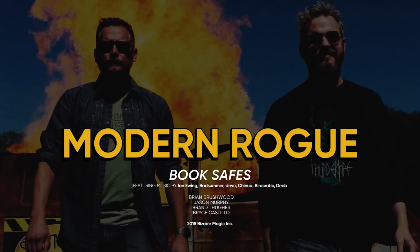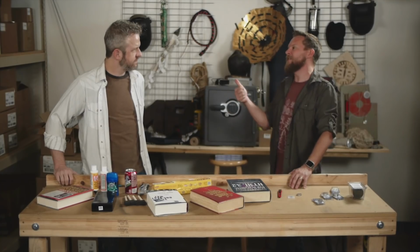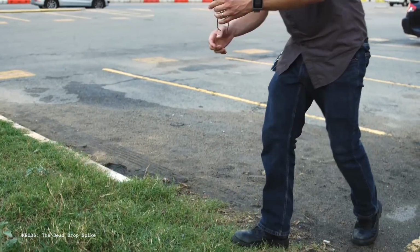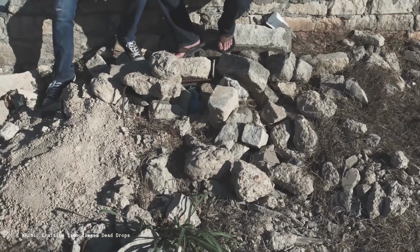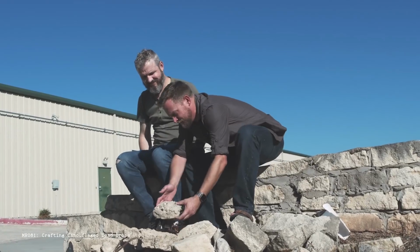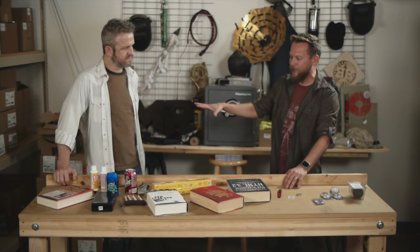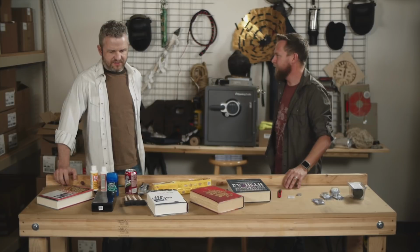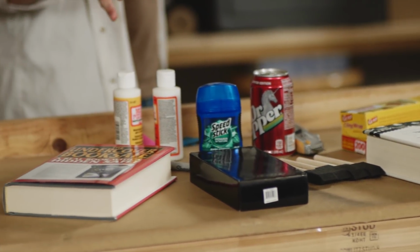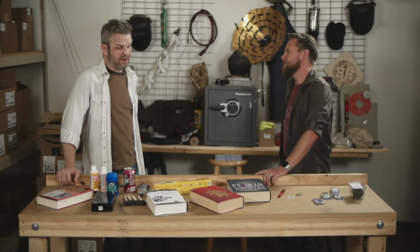The Modern Rogue joins a book club. So first we did the dead drop spike, which is a camouflaged way to transfer materials between two espionage agents. We made a fake rock that was camouflaged in the environment, in which we hid our cigarettes and booze. This is like socially invisible camouflage, right? Yeah, this is hiding things in plain sight, which I think is the most effective way of hiding stuff. You could hide a radio in there in times of war, maybe a weapon.